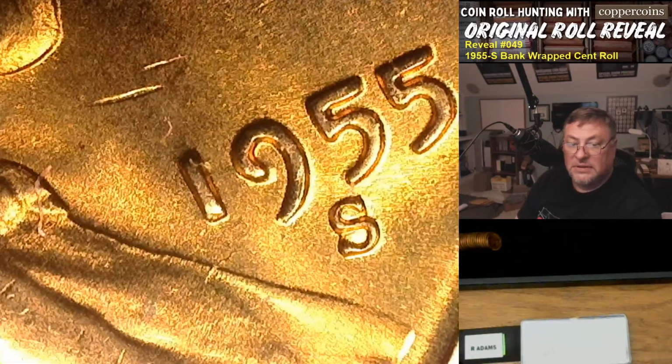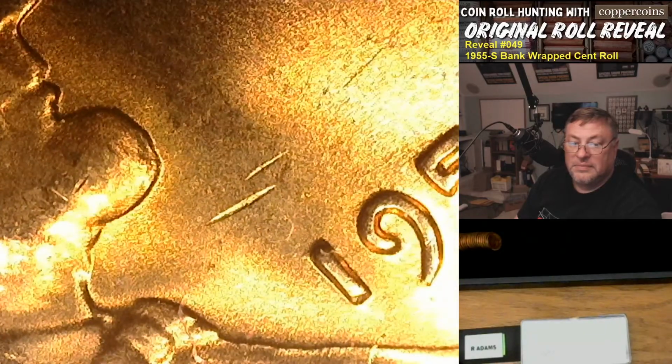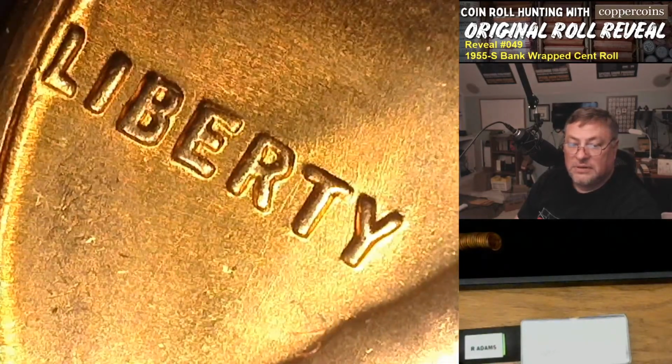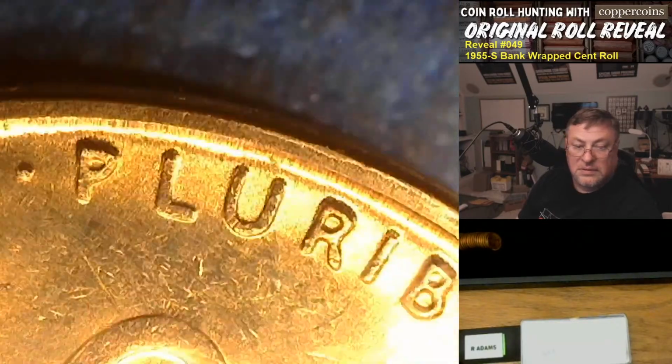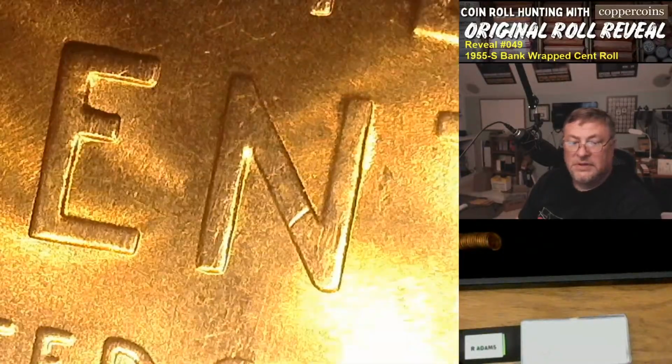Robert Adams gets... It's not an RPM. Not an RPM. Not a double die. And nothing on the reverse. I plop this one in the holder and move on to the next coin.